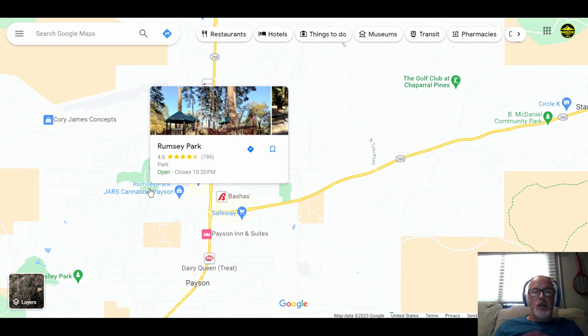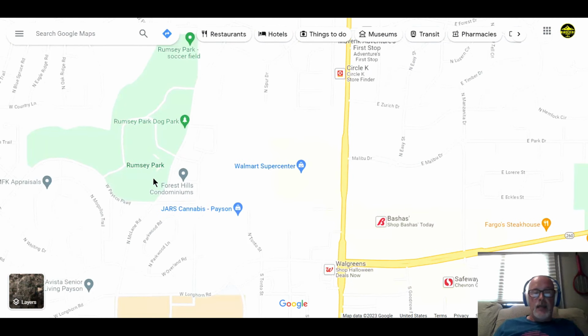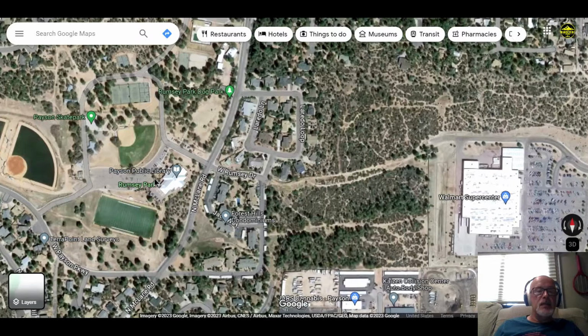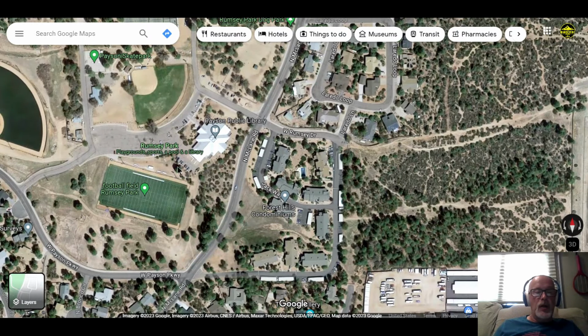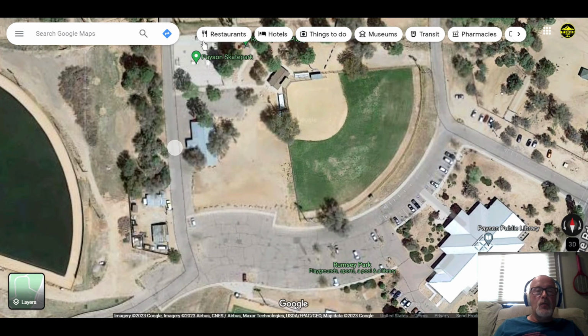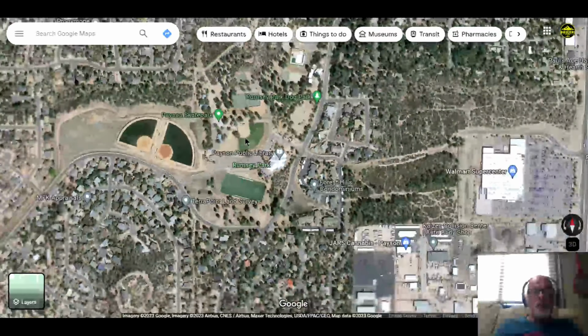But we were talking with another camper that was there getting water, and he had talked to somebody there at the park, and they indicated, oh yeah, you can fill up water. It's potable water, so definitely is an option if you're coming from the west into the east. I'm going to narrow this in. I'll show you kind of where that is. The picnic pavilion is right here, right by the skate park. Right about here is where the water spigot is if you're looking for water.